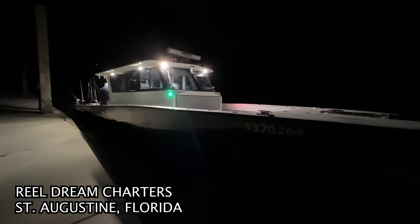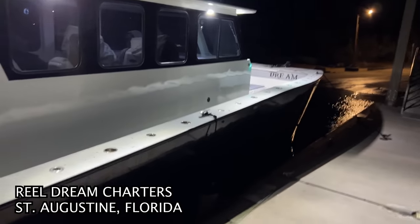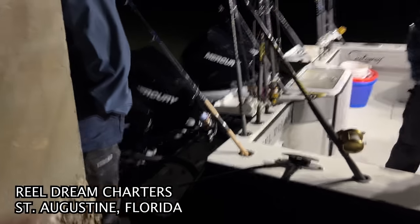Look at that, boys. I could barely get it all in one shot. We're back, baby. We're back. Bottom fishing Northeast Florida. Muttons, mangoes, groupers. On the real dream. Big Razor Cat quads.